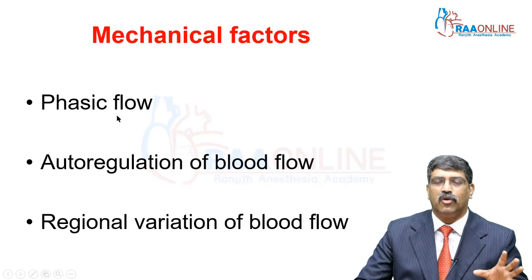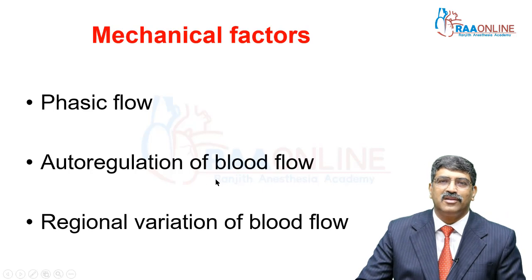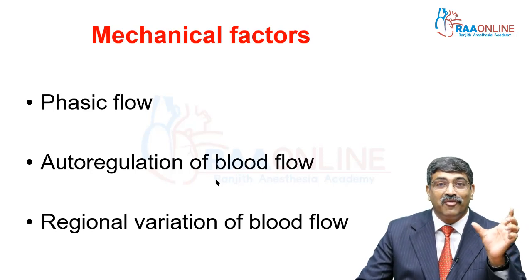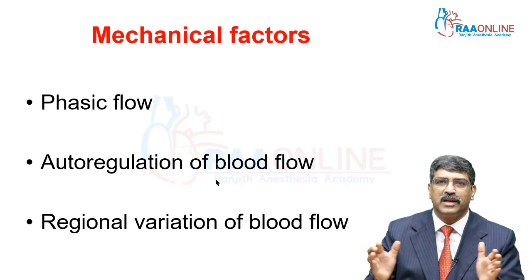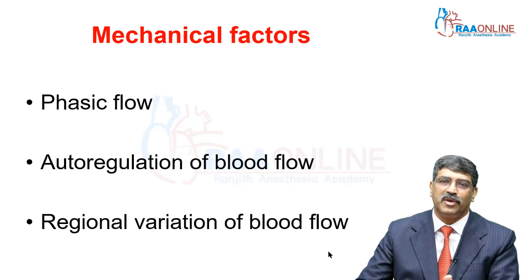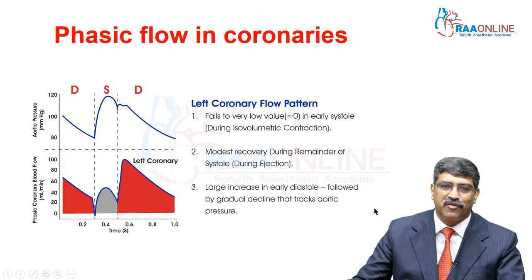Coming to mechanical factors, here there are 3 components. One is the phasic flow, what happens in systole and diastole. And another important thing is autoregulation of blood flow. What happens with various pressure head, or what is the coronary blood flow with the varying degree of blood pressure. And what happens to various region of the heart. For example, what is the blood flow in the basal region and what is the blood flow in the apical region.